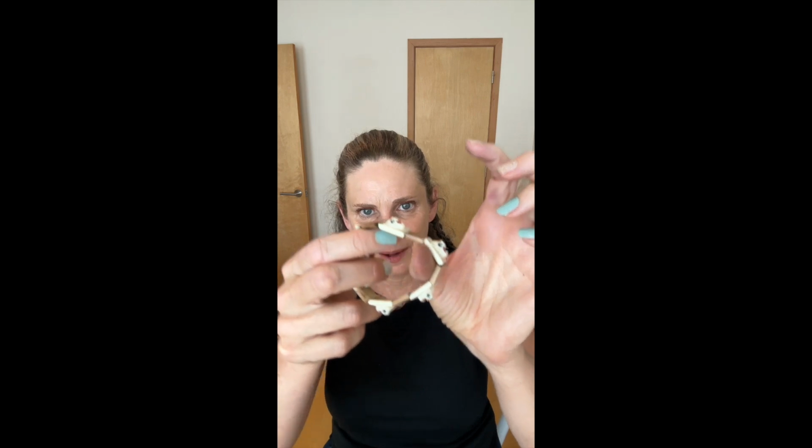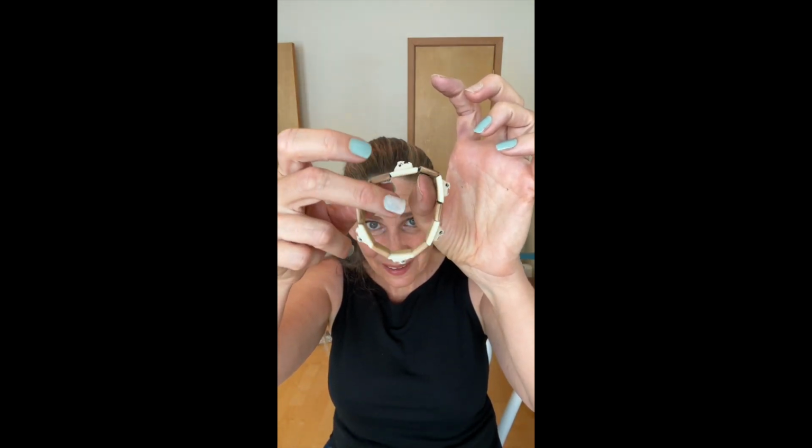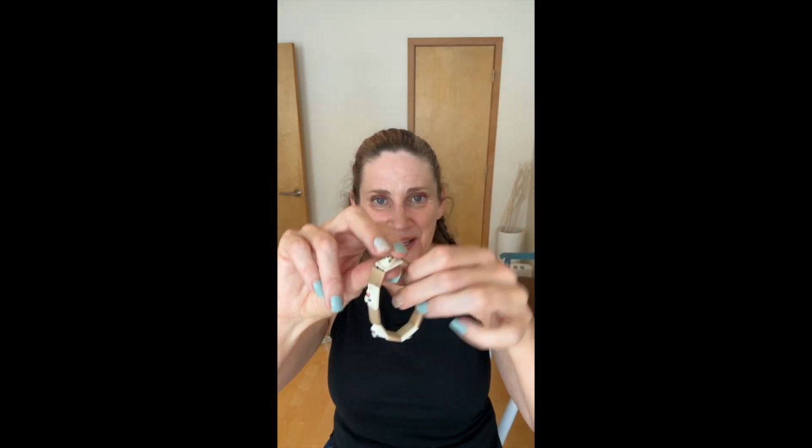And then this one is not signed, but you've got these repeating carvings. There you go. Can you see that? Of polar bear faces going around and around. And again, this is strung on the elastic, which is typical of these great vintage pieces.